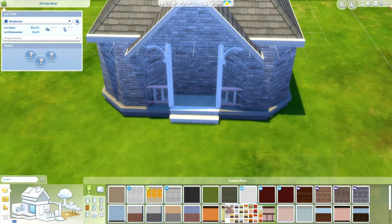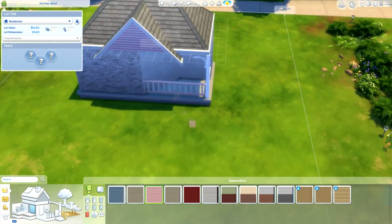So for the outside, like I said, I was just gonna go for more of a suburban looking house, but really tiny.